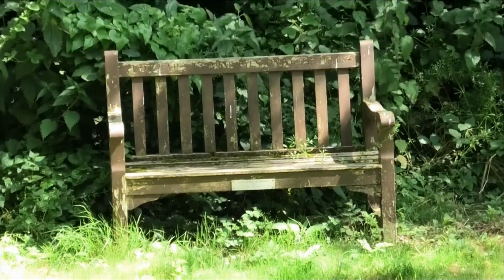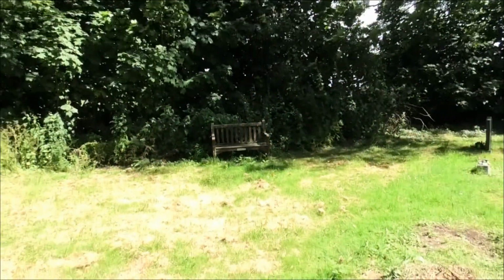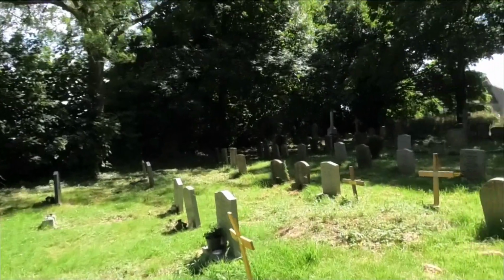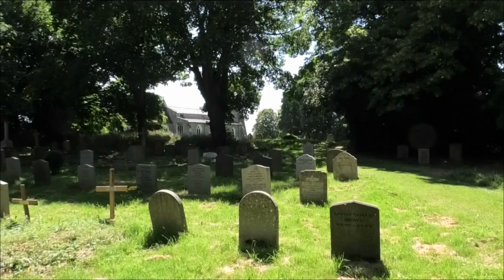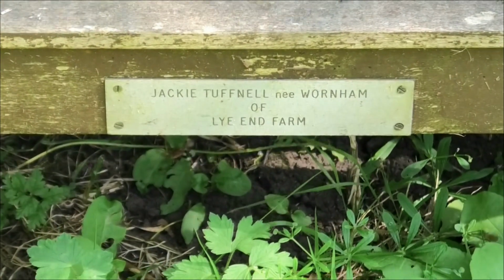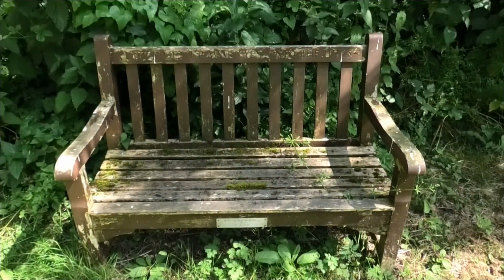So here we are, almost 7 miles into the walk, coming up 3:15. Time for a well-earned lunch in the churchyard of All Saints, where I've had lunch before. This seat courtesy of Jackie Tufnell, née Warnham, of Lie End Farm. Many thanks.